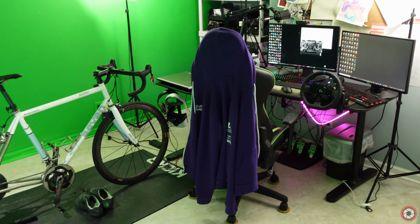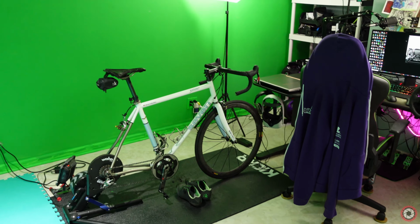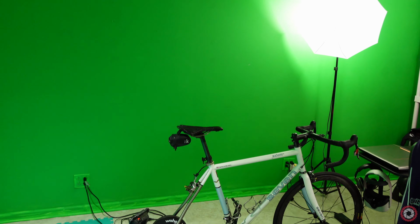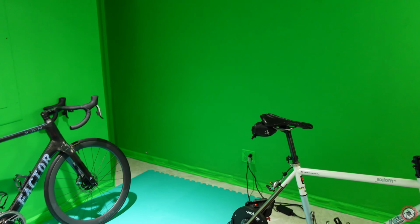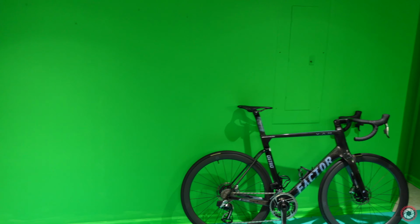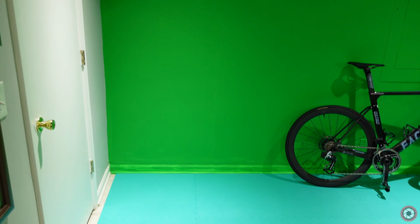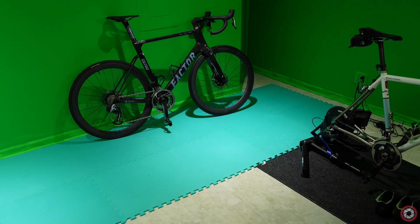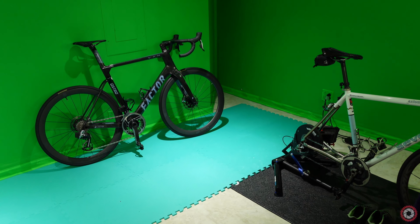This here is the pain cave. And I've got two walls painted a very bright green for green screen purposes. It used to be just one wall, that wall there, and I had the desk arranged differently. But this past fall, I painted both of them. And also got some green tiles to green screen out the floor for whenever it shows up in the video.